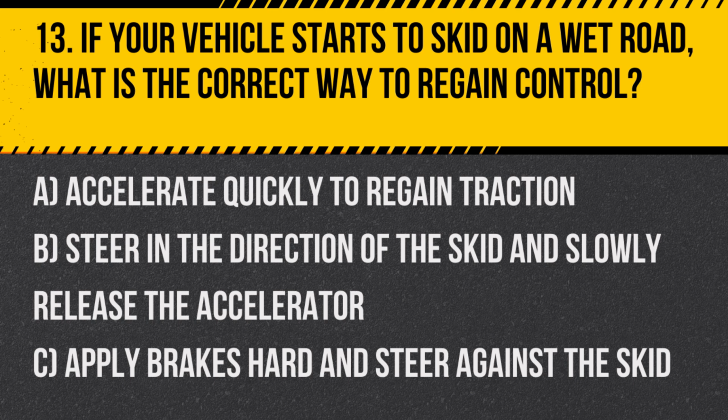A. Accelerate quickly to regain traction. B. Steer in the direction of the skid and slowly release the accelerator. C. Apply brakes hard and steer against the skid.